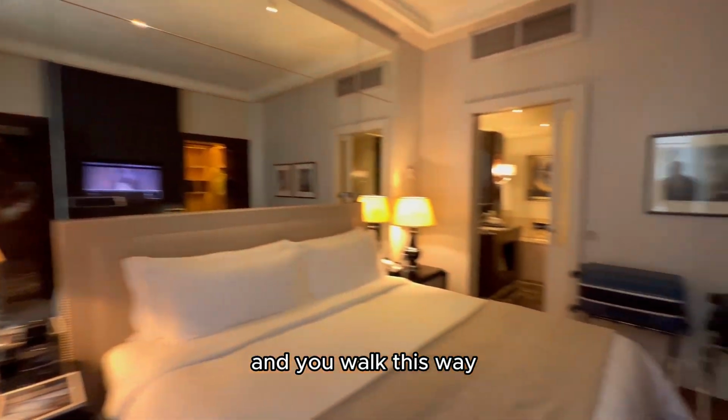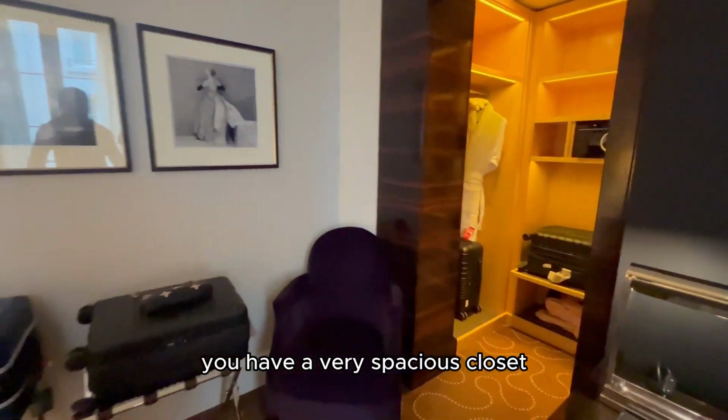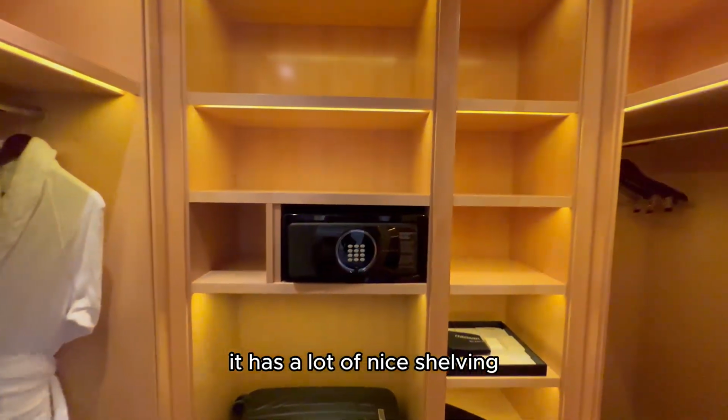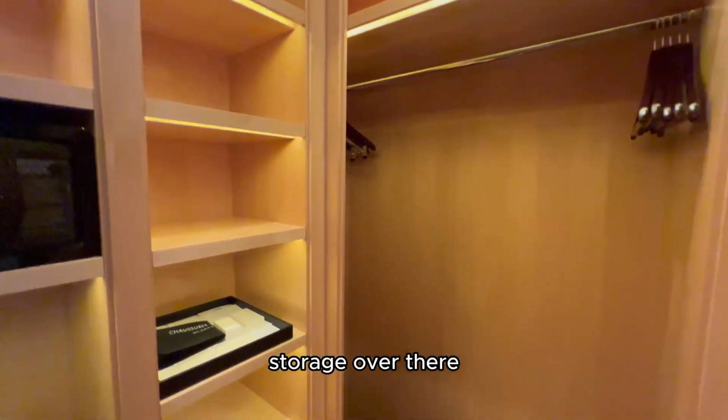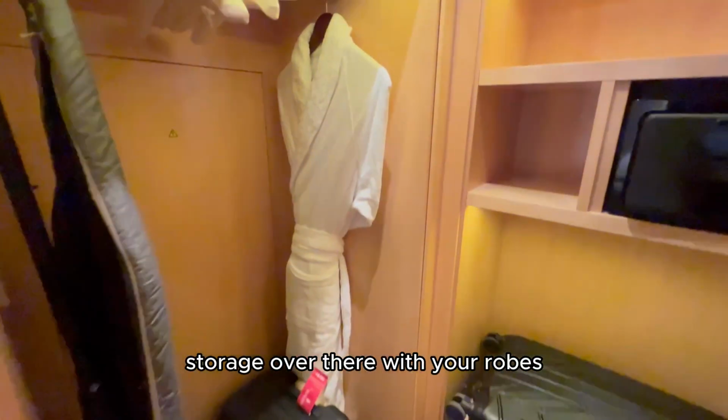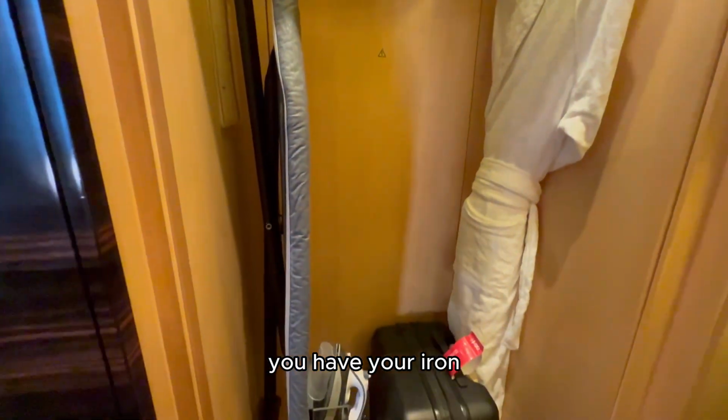And you walk this way. You have a very spacious closet. This closet can hold a lot of stuff in it. It has a lot of nice shelving. Storage over there. Storage over there with your robes. You have your ironing board.